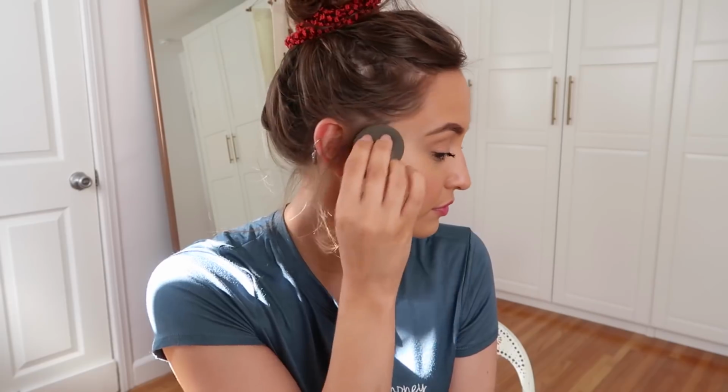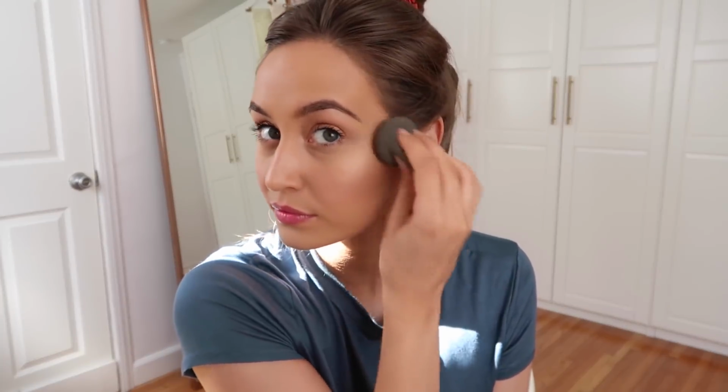Okay, so the last tip, tip number 5, is after you finish doing your whole face of makeup, after your setting spray, after everything, take your damp beauty blender and just run it all over your face. And this will just make sure that you don't have any harsh lines from your highlighter, any harsh lines from your bronzer.